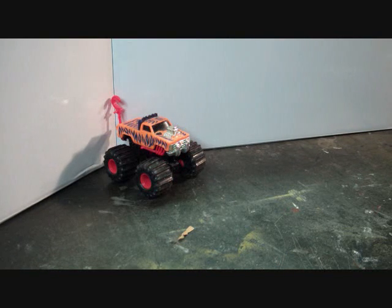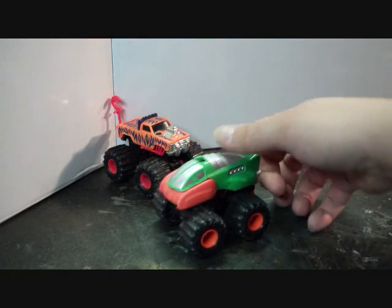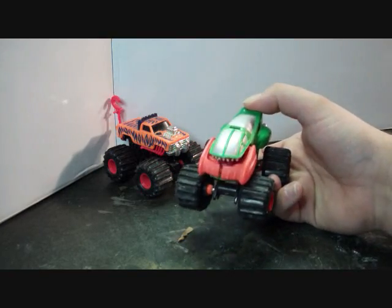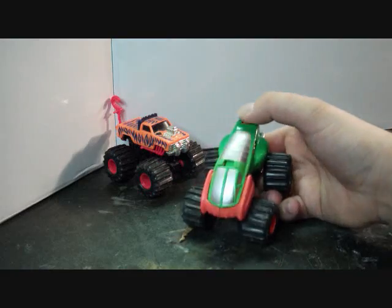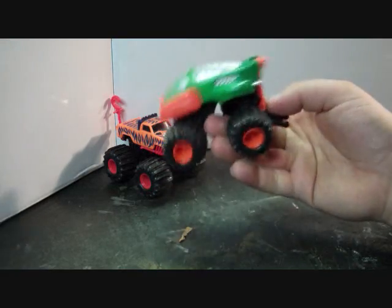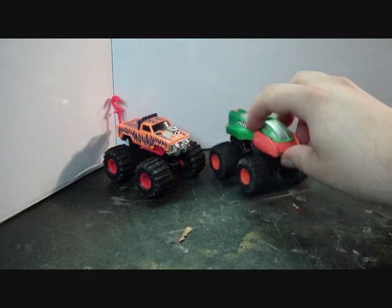But there were 3 favorites that I had when I was younger, one of them being Slash Cat. And I guess we'll do the good guys first. The next one is this guy, Sand Stinger, and he is essentially patterned after a scorpion. When he opens up his mouth, he's got these cool little mandibles that come out on the sides. And I always thought this guy was the coolest back in the day.